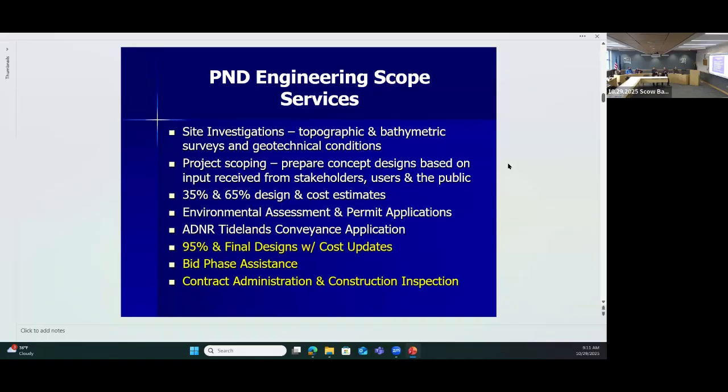And then we're doing all the permit applications primarily through the Corps. We also are applying for the conveyance of additional tide lands and submerged lands from the state of Alaska to the borough. That application has been in for a year and a half. And we're going to talk about that here shortly as well. So all of that work you see there is substantially complete.